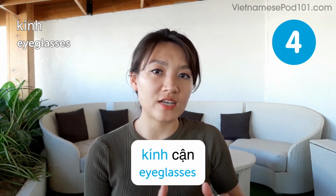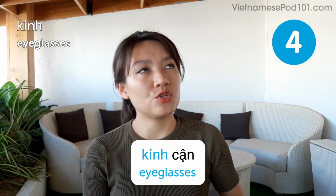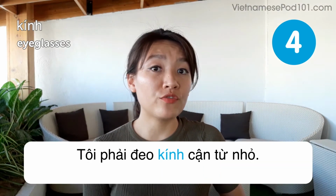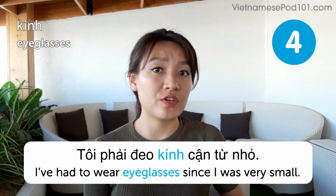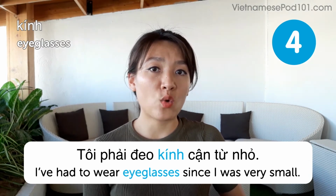Kính. Eyeglasses. Kính is eyeglasses, and in Vietnamese the consonant K and C are pronounced exactly the same. For example, kính cận. You can use it in a sentence like tôi phải đeo kính cận từ nhỏ. I have to wear eyeglasses since I was very small. Tôi phải đeo kính cận từ nhỏ.